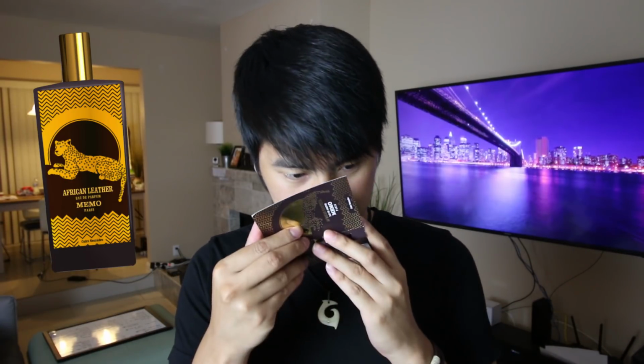Probably not. I'm not too interested in this because it smells kind of designer-ish to me. It has a designer-ish DNA, maybe with some niche quality ingredients, but it's nothing too special to me. Sorry guys, I don't really enjoy it. I do enjoy it, but I don't think it warrants a niche kind of bottle. So not interested in African Leather.